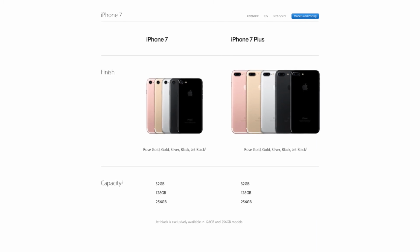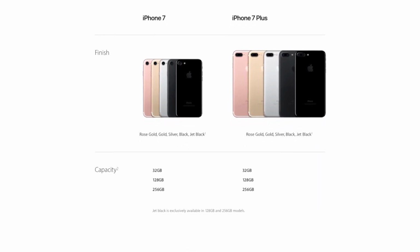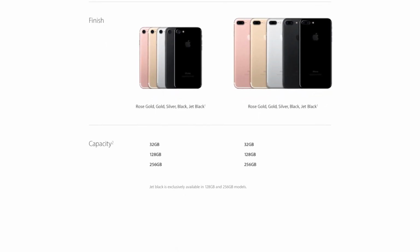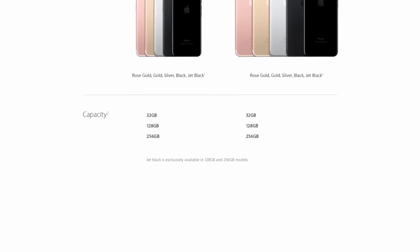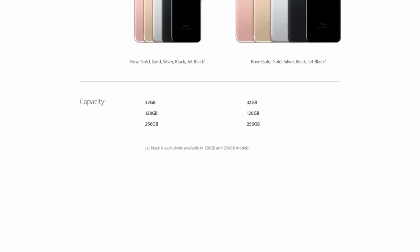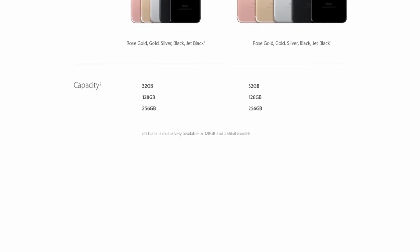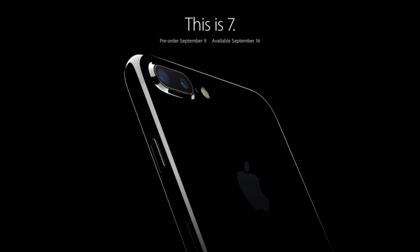Also this year, Apple finally wised up and got rid of the 16GB low-end option for the iPhones, and they're now bringing along a 32GB option for their first tier. This also brings the 128GB option to the second tier and an all-new 256GB option to the top tier. Both models are available for pre-order on September 9th and release worldwide on September 16th.